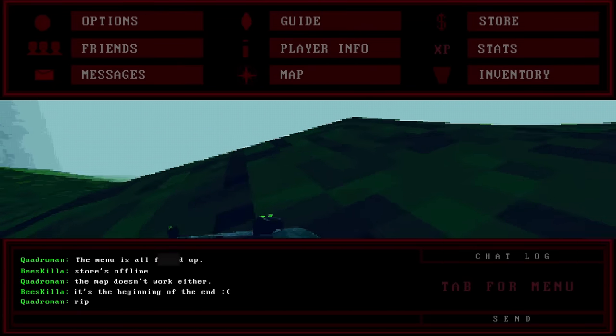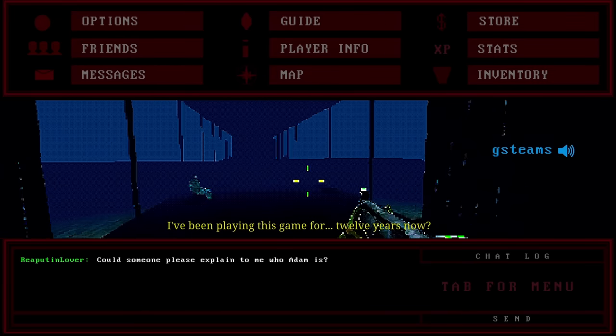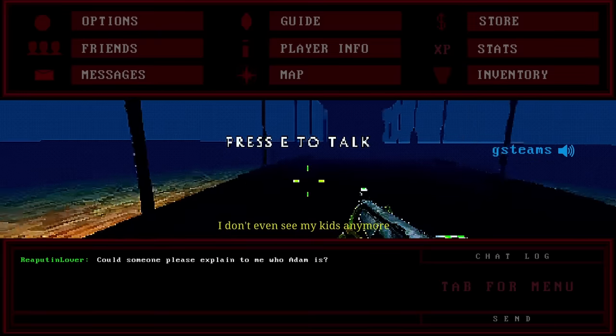As we enter the next area, we get a bit more information on this Adam character, learning that he's not an actual player, but an NPC.